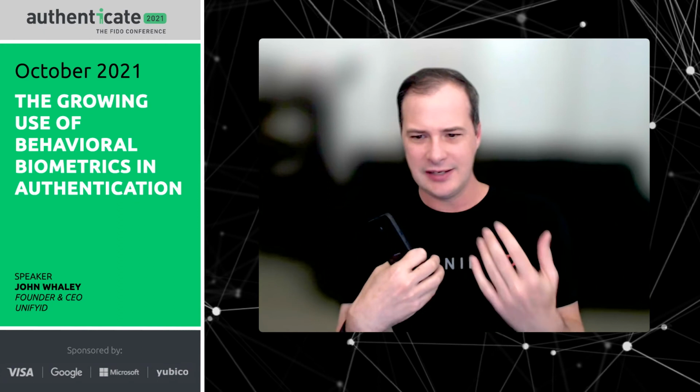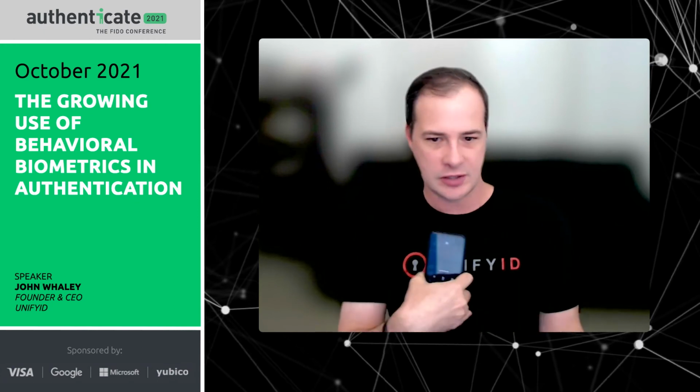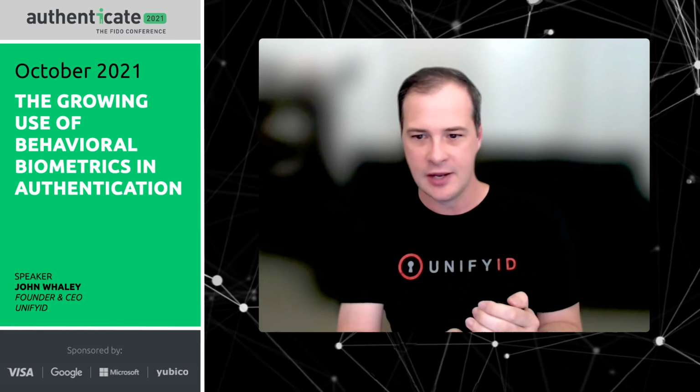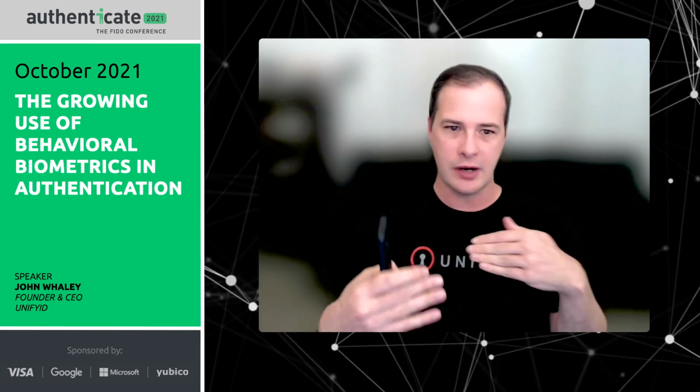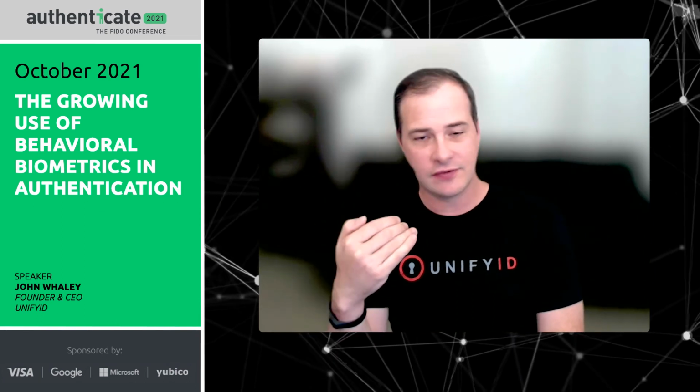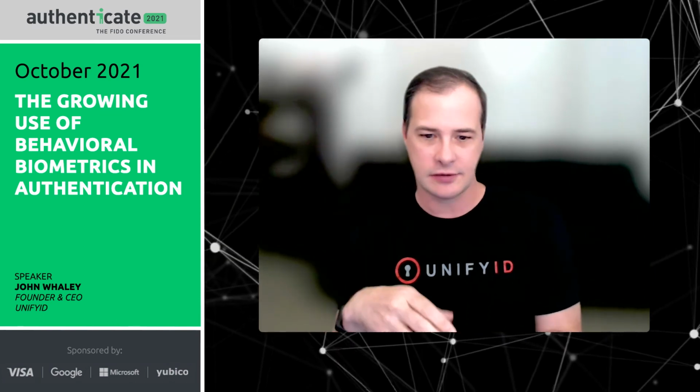So you want to be really intelligent about the fallbacks that you use, especially when it comes to knowledge-based factors or other types of explicit authentication steps, and then use that to basically shore up the different types of authentication and the different types of threat models that you're trying to prevent, right?